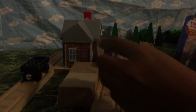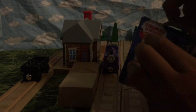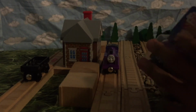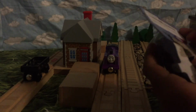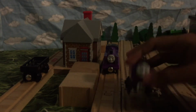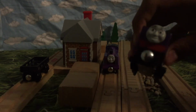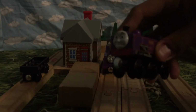Maybe it would be a good idea for me to unbox this. There was already a rip in it, which kind of made me mad when I got it. But it won't be hard. Alright, there we go. Oh, something flew. And oh wow, this feels like plastic. But there is the new Culdee. Well, this Culdee has something wrong with his eyes, if you can see that.